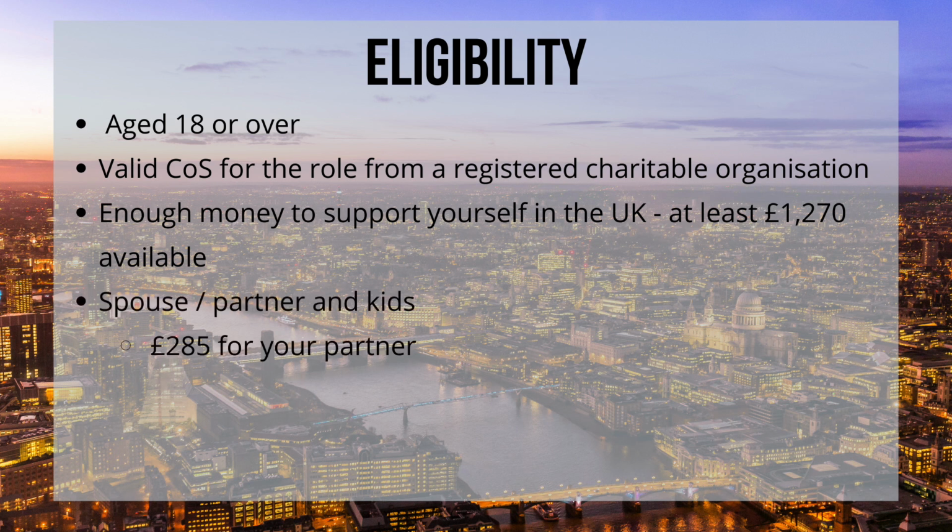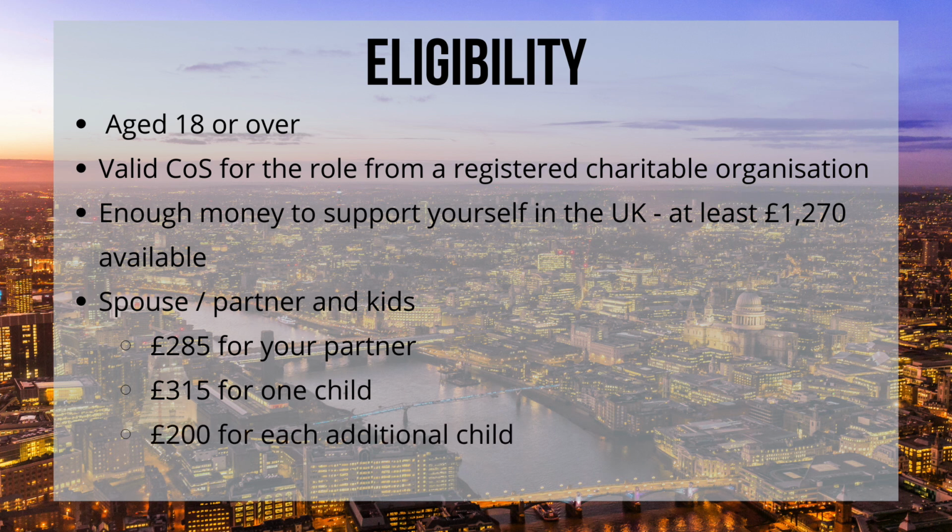If you're taking your family along with you, which is your spouse or your partner and your kids, you'll also need to show £285 for your partner, £315 for one child, and £200 for each additional child.